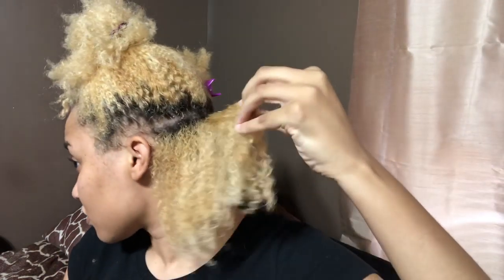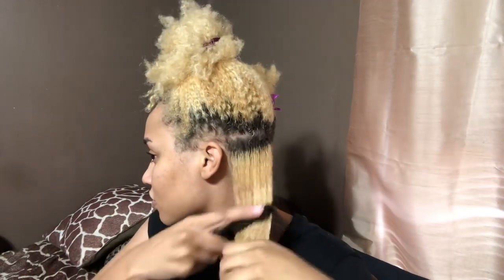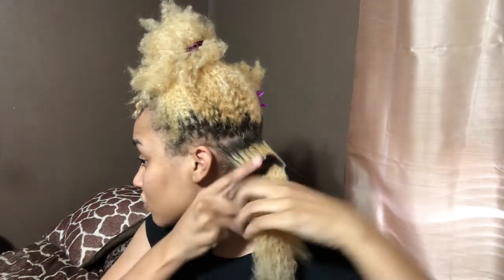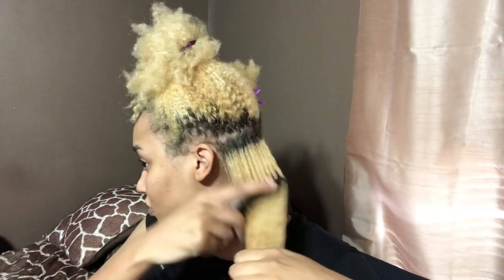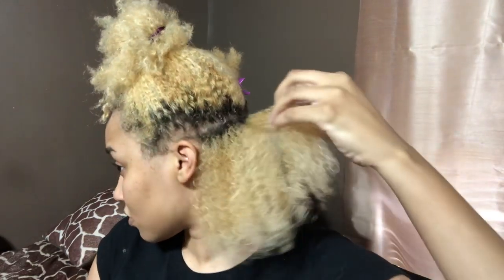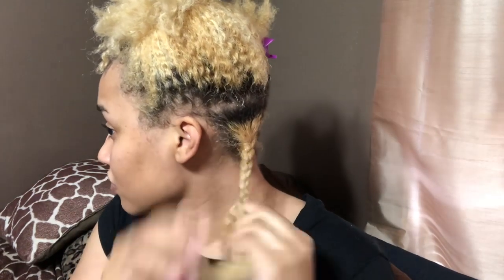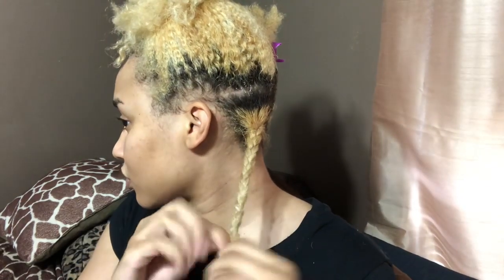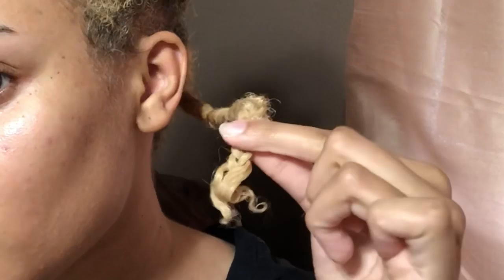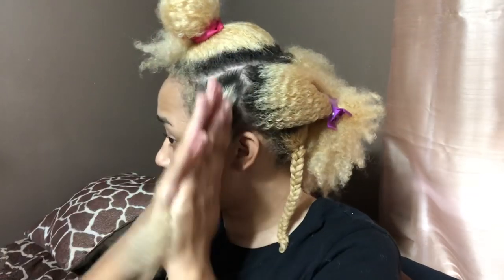Honestly, I was very skeptical about only using a cream because, like I said, I do the LOC method. So I usually use a leave-in and a cream. I was very interested to see how this would turn out. I basically was detangling at this point, and my hair seemed to be liking it so far. So I decided to do a braid out, and I'm just braiding my hair and twisting the very ends, and it seems to be very moisturizing by the time I get done. And so basically, I'm just going to do this for my entire head.